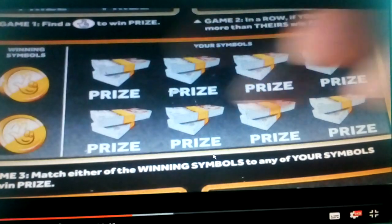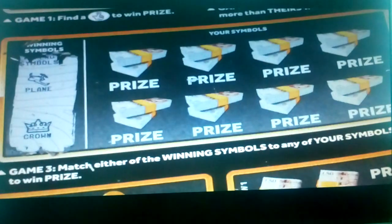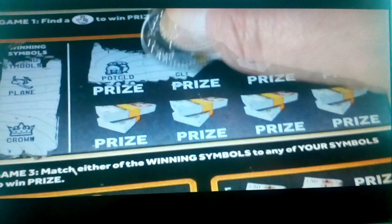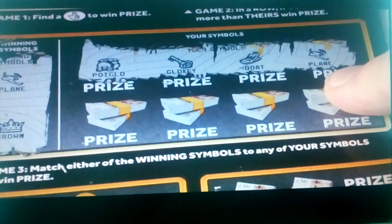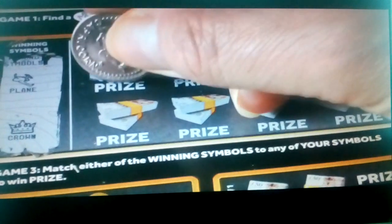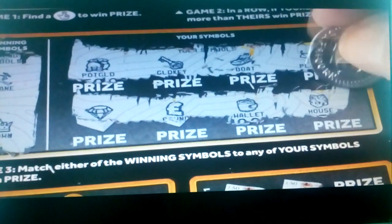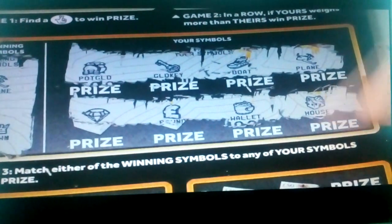Now, here we go. These are our symbols. At the moment, we're not sure what can or can't win, the way this is playing. A plane and a crown. Here we go. A pot. A key. A boat. A plane. We've got a plane. Next one. A diamond. A pound. A wallet. And a house. So far we've got a win on the top one, a win on the next one, and a win on the third one.